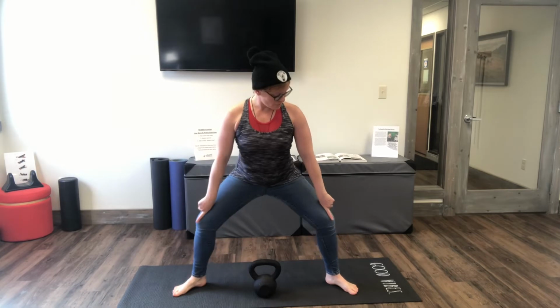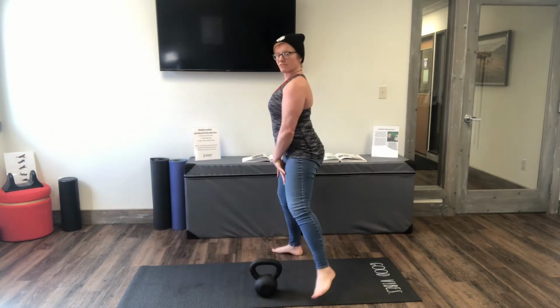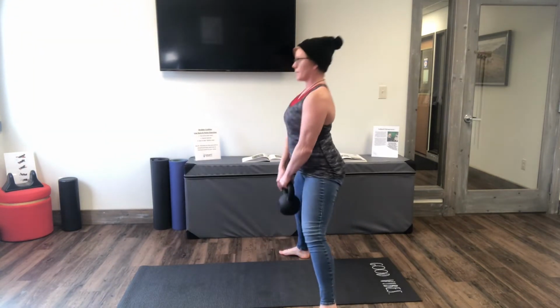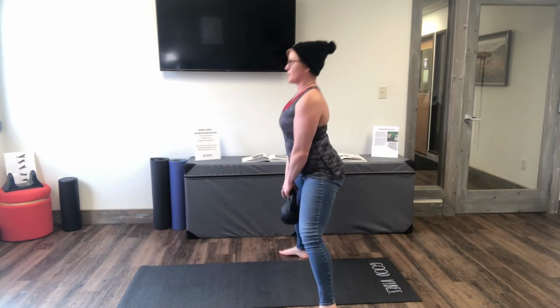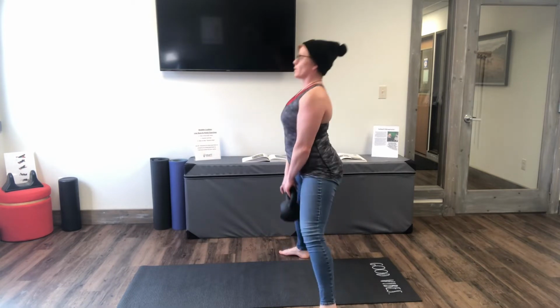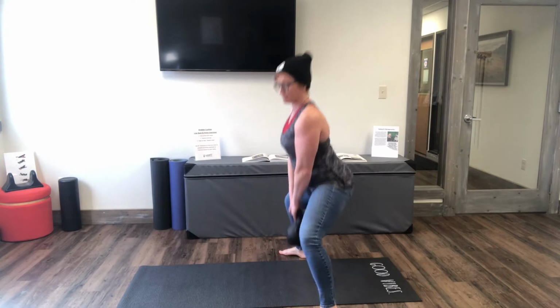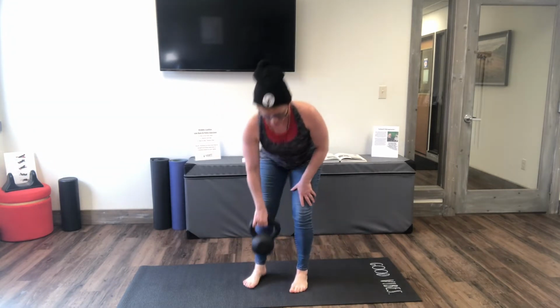Now you should be able to easily, with toes and knees tracking, squat down and pick this up with a nice flat back. Picking that up, 3 sets of 10. We'll do one of this exercise first, 3 sets of 10, and then the next exercise I'll show you in a minute.